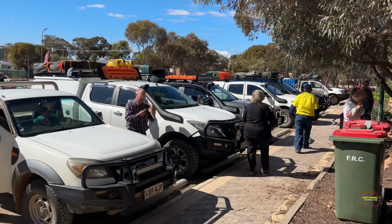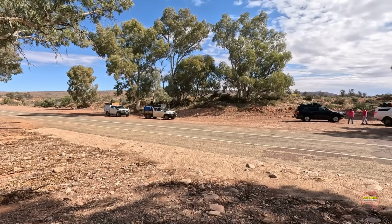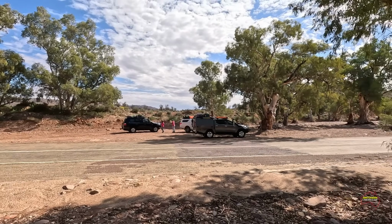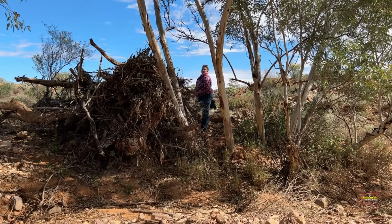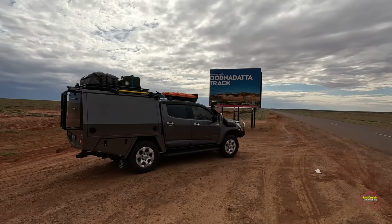After our group had assembled at Hawker, we started to make our way towards Oodnadatta, and we took an opportunity here in a creek bed to collect some firewood for our fires during the coming nights. Not really knowing where firewood would be available, it was always an opportunity when you see it just to top up and have a bit ready for when you needed it.